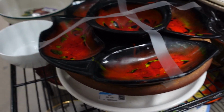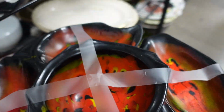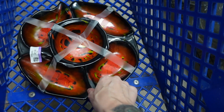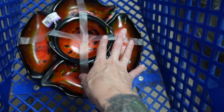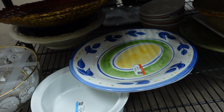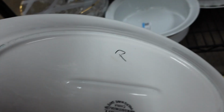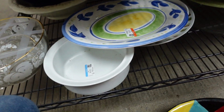Oh wow, look at that. Oh, that is fun. I would actually use this. Totally, absolutely. I have one that I'm not really that fond of and I just use because it's functional. This one will replace that one because I love the colors of it. I'm going to check this guy down here and see if it is Mackenzie Childs. What does it say on the bottom? Gibson, it is Gibson. So probably not.